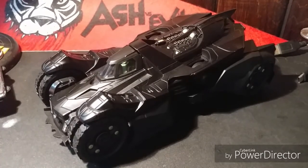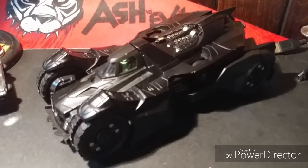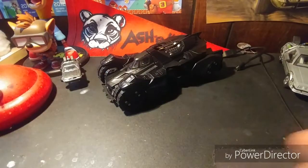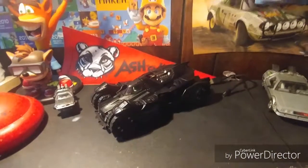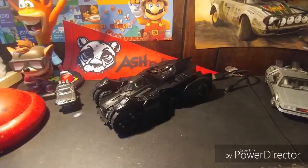Hey everyone, I'm back with a diecast review actually. So I've been replaying Arkham Knight and I really loved this Batmobile. There were only like 4 of them left on eBay that I could find, so I picked one up. It wasn't that expensive. I'm going to answer a couple questions before I get into this.